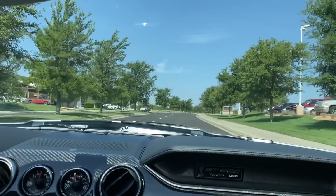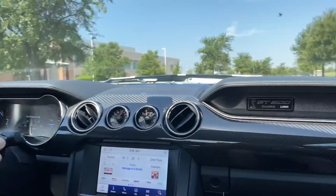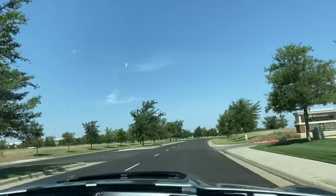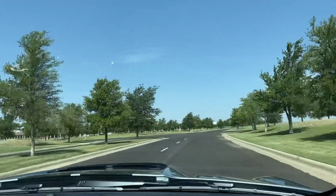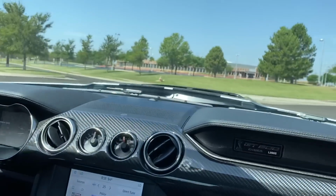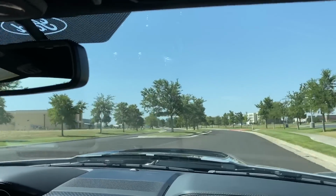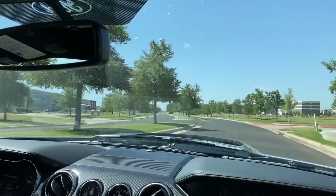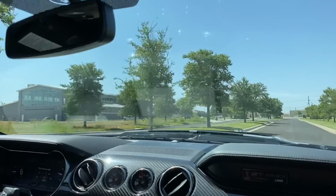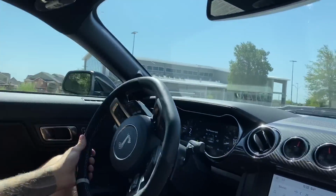It's good. Let's try the manual mode. Oh boy. Look at that. Oh man, this shifts fast when you do manual shift. That's awesome. And we're going left. Oh, next corner. Look at that. Oh my god. Nürburgring, catch me out there. Dang, this thing handles amazing. This is impressive. We need to go buy one today. Yeah, let's do that.